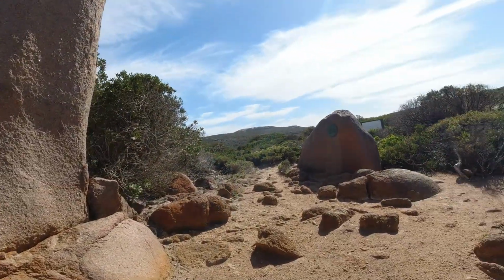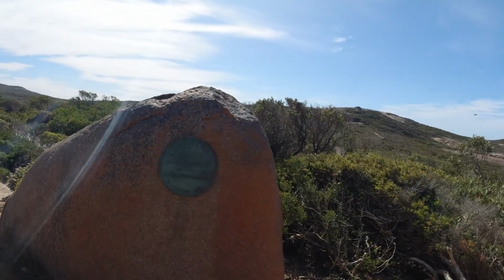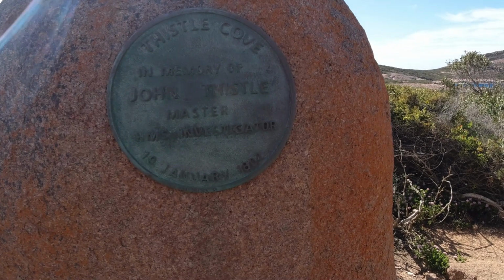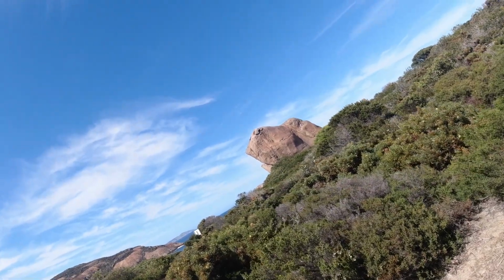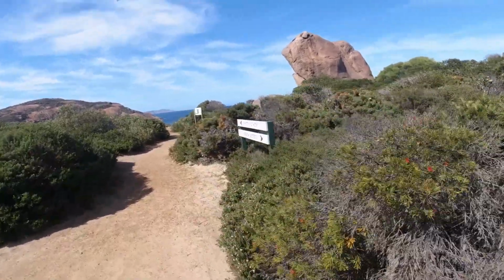Can actually hear a little bit better, so it must be echoing off this and then coming back down onto me. Wouldn't want it to fall on me. And hidden behind here is a cove in memory of John Thistle, Master HMS Investigator, 10th of January 1802. If you turn Whistling Rock on its side a bit, it looks a bit like Dog Rock in Albany. So it's actually Whistling Rock.